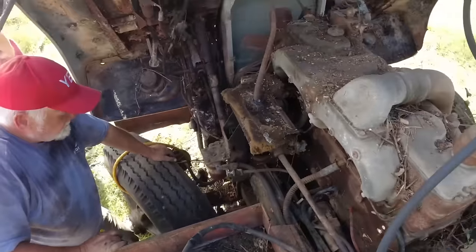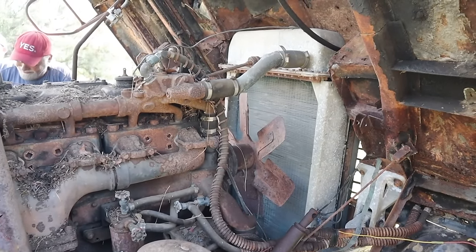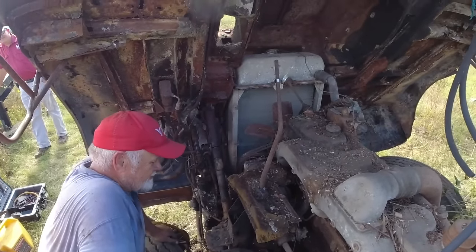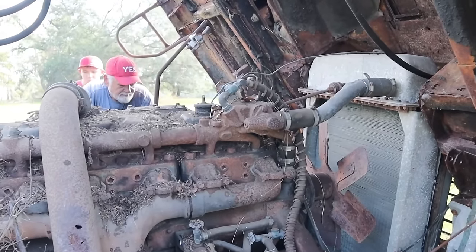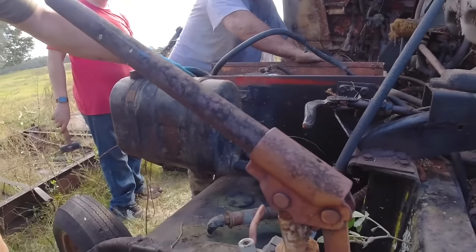Saying, don't hurt me. That was hot. I'm going to hook another battery to it. Maybe it ain't going. Yeah, I'm hooking another battery to it. It's gonna take a lot of... Caleb, is this what you was expecting? Or did you think it was gonna fire right up?